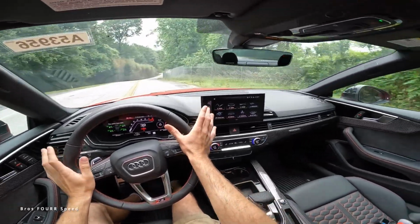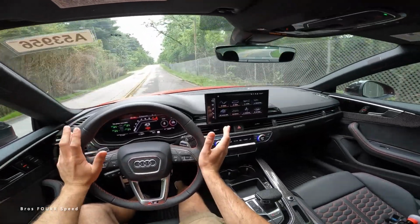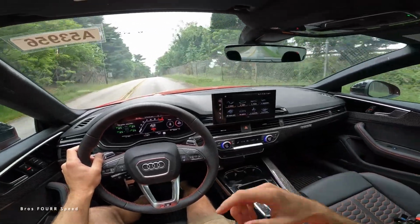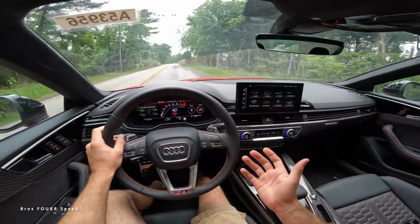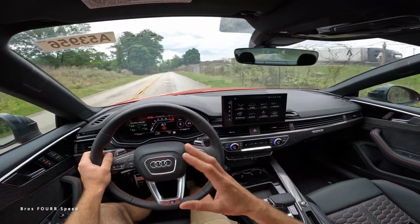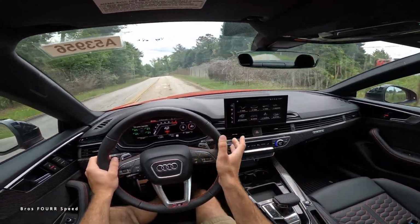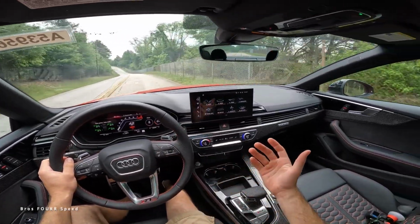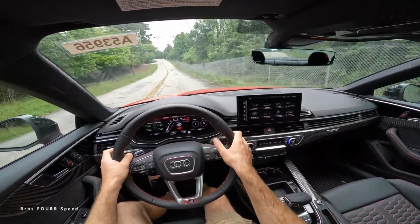Now, Audis don't have a crazy amount of technology, which I like. It's more on the simple side, but it still gives you that added technology. So while there's not a million different settings to go into, you get everything that you need laid out extremely well, and it's more of a driver focused car. So you don't have to go through a million different settings. You're going to hop into this, and with the push of 1 or 2 buttons, depending on the settings that I went into, I can press this button and now I am ready for some more performance style driving.